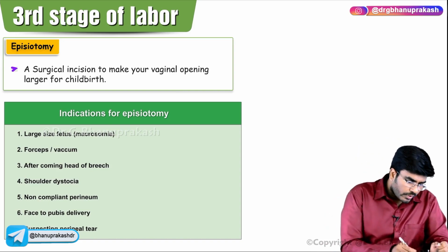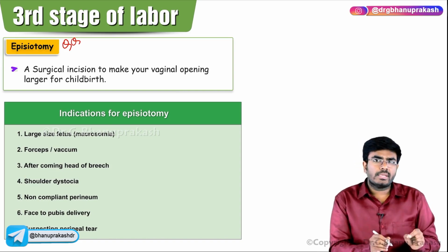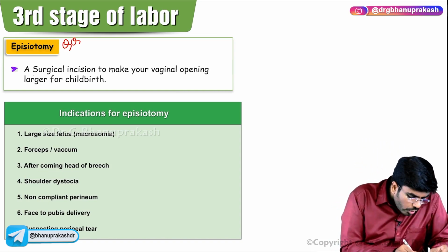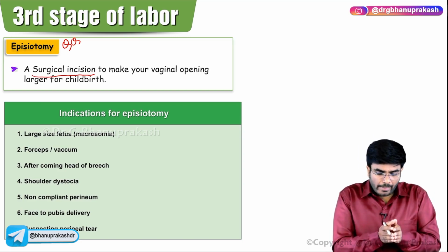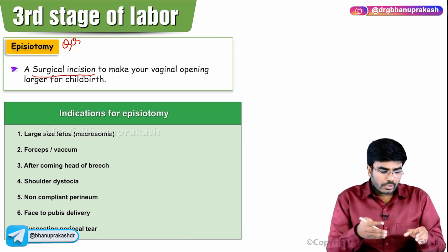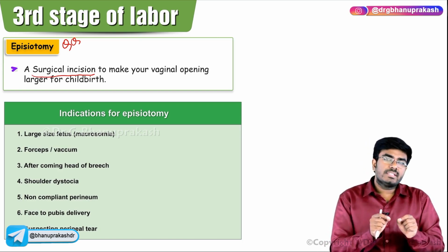Now let's discuss a few important points about the episiotomy. What exactly is episiotomy? Episiotomy is a surgical incision that we are going to give. If it happens on its own, it's a perineal tear. If you are giving a surgical incision, it is known as episiotomy.